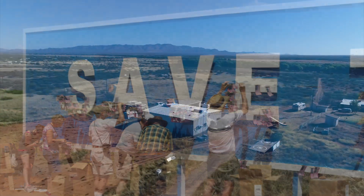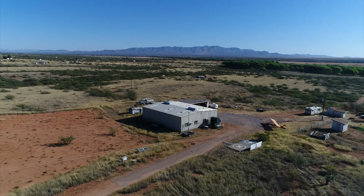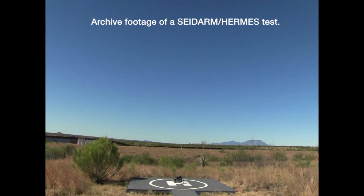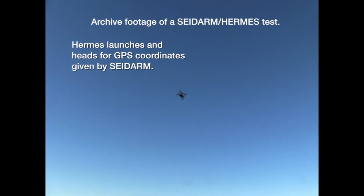Now, what you're seeing down here, you see the little helipads? We have two of these Hermes, and what happens is we have the sensors online. When the people start walking along the line and they're detected, we actually launch Hermes from those two helipads.